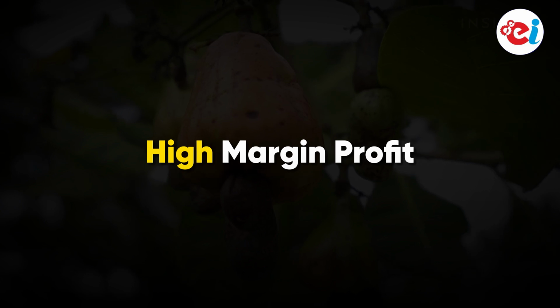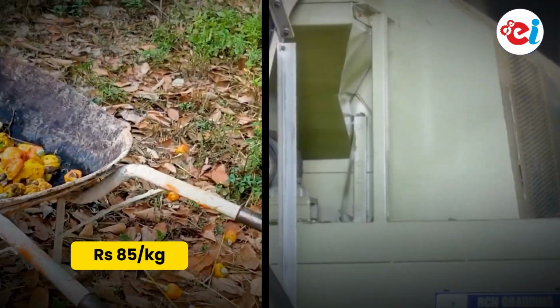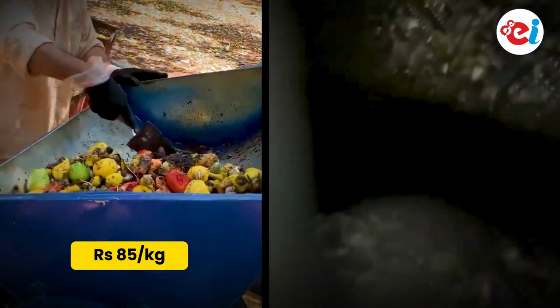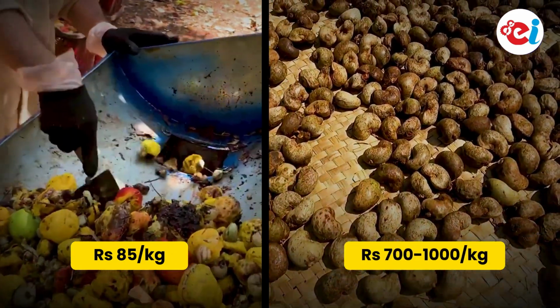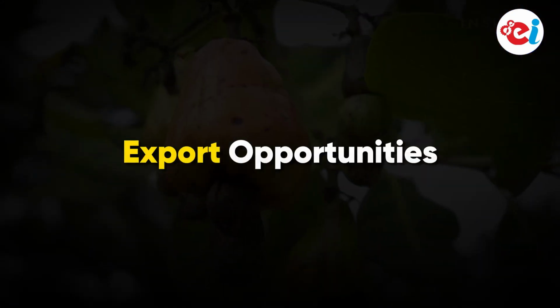High margin profit. Raw cashew nuts sell at approximately 85 rupees per kilogram, but processed cashews sell at 701,000 rupees per kg depending on quality. Export opportunities.